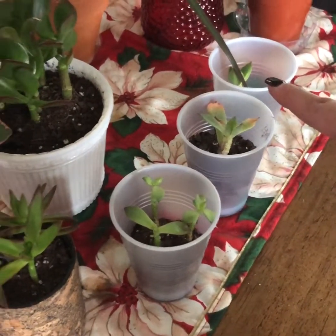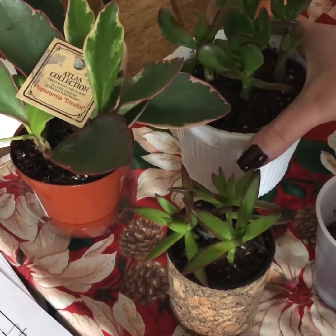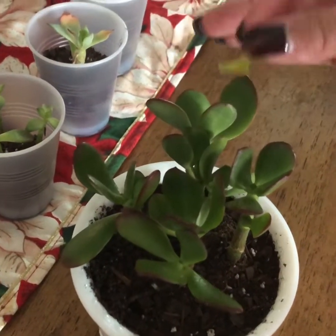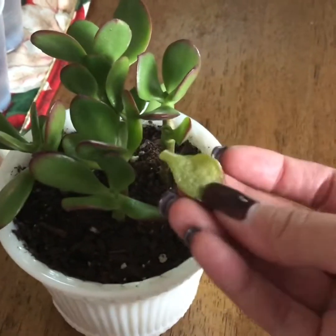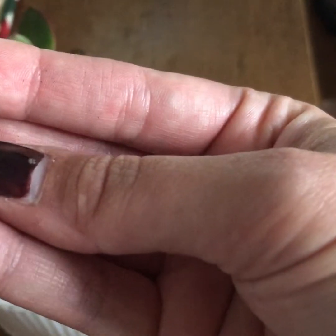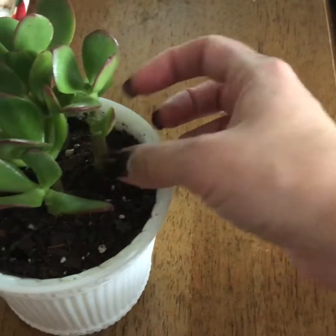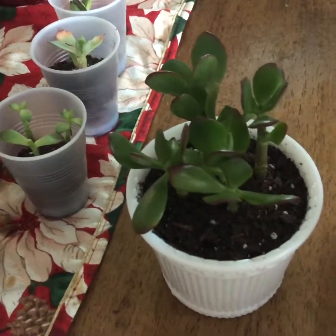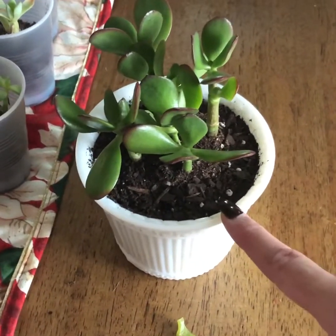These are not mine. They're my mother's. This is my mother's, and this is my mother's. This is her Jade plant, and I'm going to repot him because things just fall off. All of her succulents have this happening. This stuff's just been coming right off, and it's just pruny. I really think it's because it doesn't have any drainage. She also bought a different cactus soil than I have, and all my succulents are doing really well. So I don't know if that's the difference.